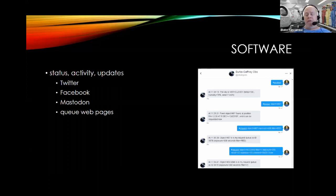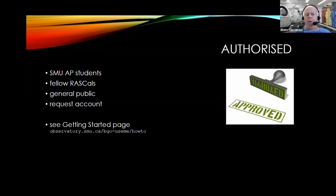And the queue pages themselves, you can get a bit of status from them. So the website interface is another way that you can get some information about what's going on right now with the telescope, what's the weather like, and things like that. So as I mentioned, you need an account to do all of this, but it's pretty straightforward. Again, everything's very well documented on the website. So you just fill out a simple form, you submit it, you indicate sort of why you're interested in this, what your affiliation is. If you say RASC and you say, I just want to take pictures of galaxies, you get your account. So that's all good.